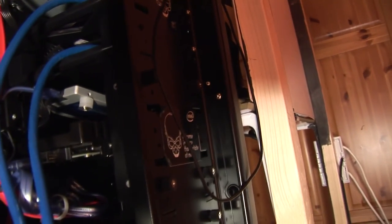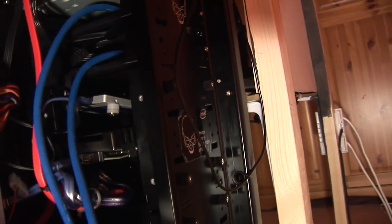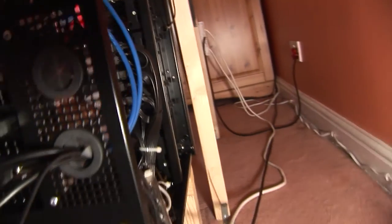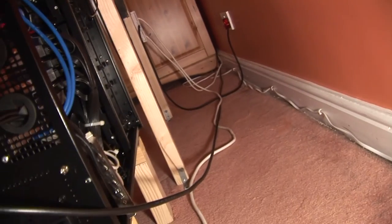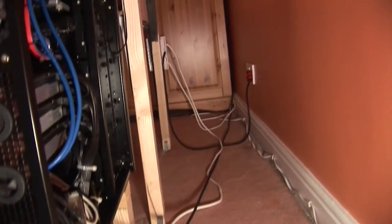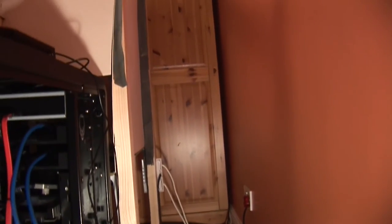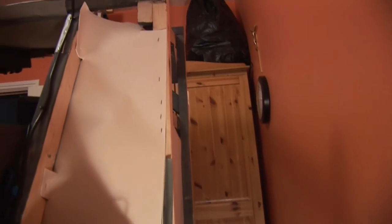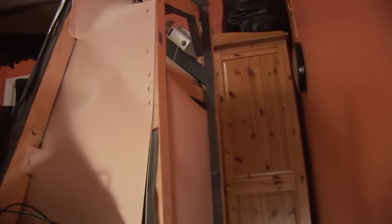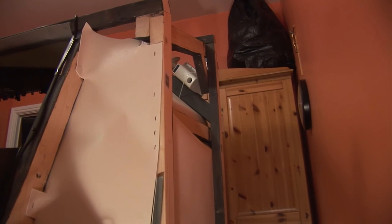And there's the solid-state drive. That's my primary drive. Looks a bit clumsy, but it tends to work. One cable goes all the way out and goes up to the projector. That's HDMI. Most of it is HDMI connected.